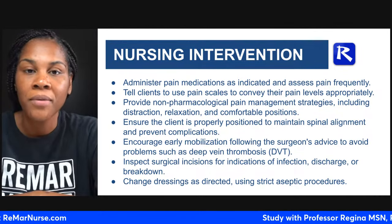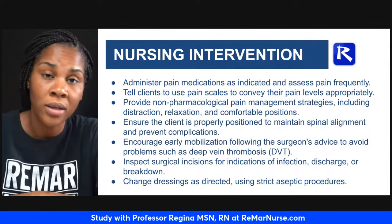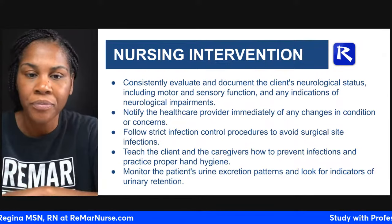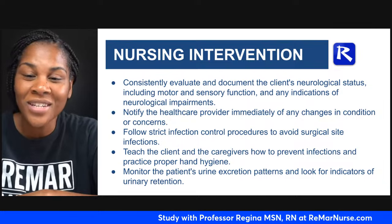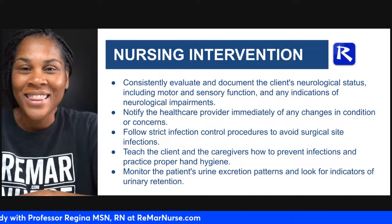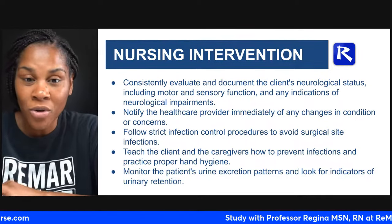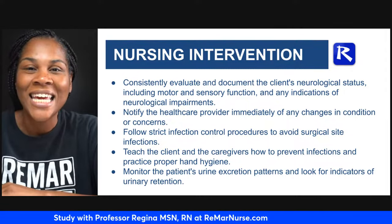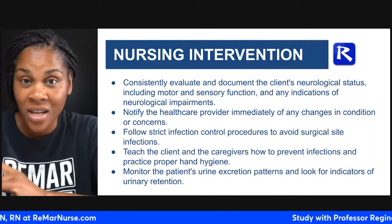And very important, because we do not want a patient to get an infection in their spinal column. We don't want that to happen. That can lead to sepsis very quickly. Also, nursing interventions. There's a lot. When you want to work in surgery, be prepared for all of this. Consistently evaluate and document the client's neurological status, including motor and sensory function. You know, we have motor neurons and sensory neurons, back to AMP, and any indications of neurological impairments. Notify the healthcare provider if we see any changes.